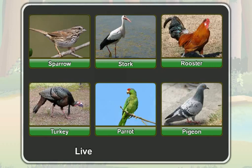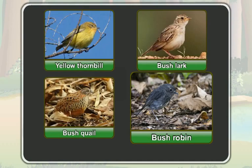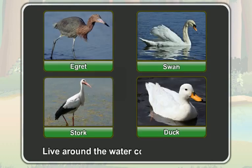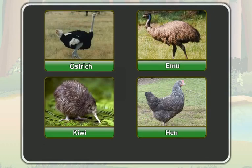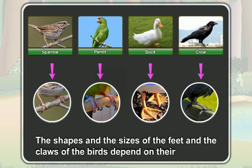Birds live in different habitats. Some birds live on trees. Some birds live in the bushes. Some birds live around the water-containing places, and some birds live even on the ground. The shapes and the sizes of the feet and the claws of the birds depend on the habitats.